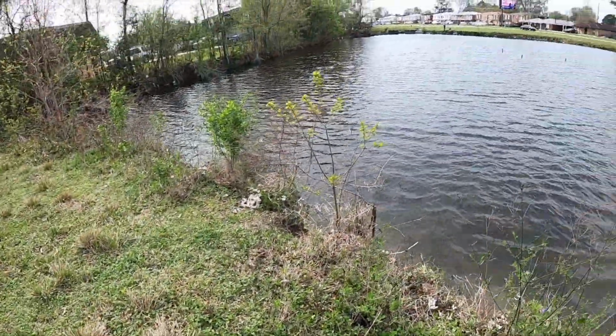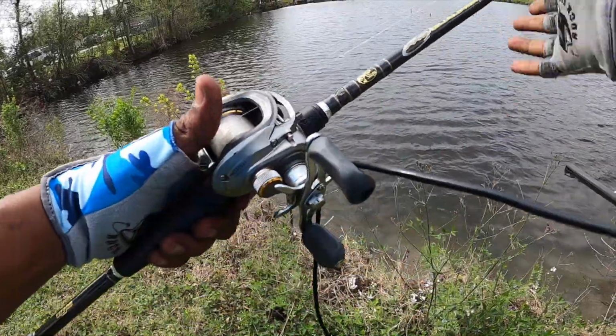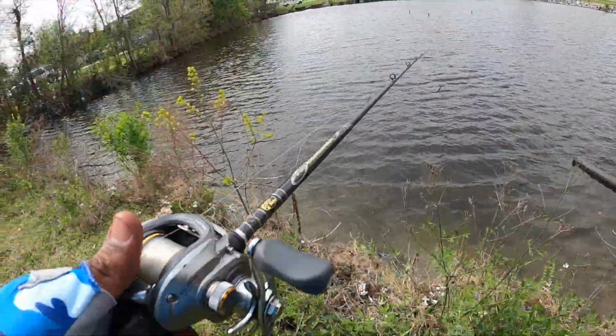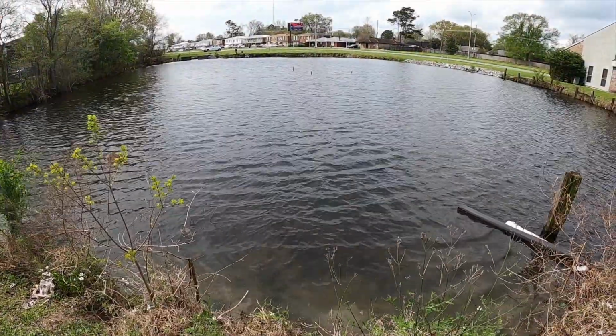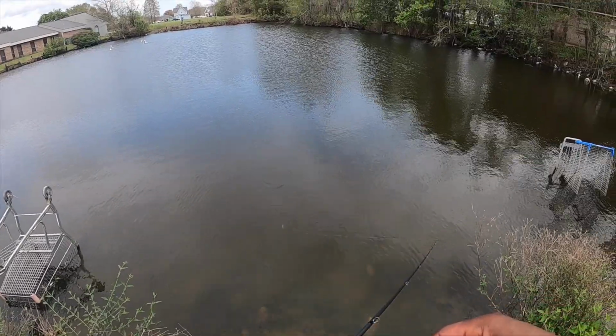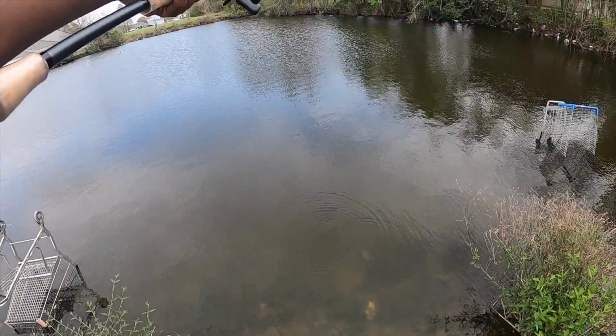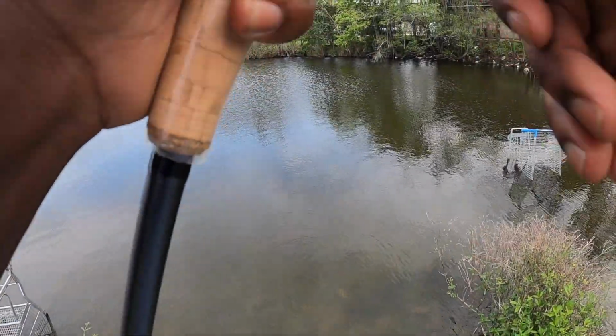Look. That's a good sign there. That's all I needed. Oh, don't let me lose this one. Little shad pattern with some red eyes. And see, can we catch some on there.